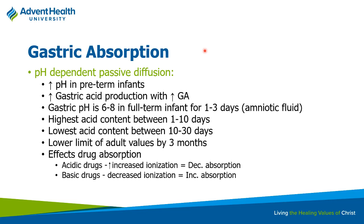Gestational age also matters, because the more premature they are coming out, they're not really designed to start eating yet. Say you have a 28-weeker, even though they may be a day or two out, they're really not kicking up that acid production like you would expect. So just little things to consider in terms of drug administration for those types of patients. For basic drugs though, they may have an easier time getting absorbed during the first couple of days. And then usually by the time they're about 3 months old or so, they should be at adult levels. So at that point, it's less of a concern from that standpoint.